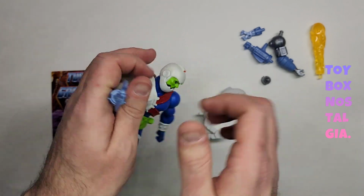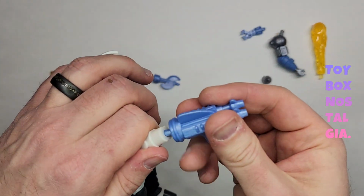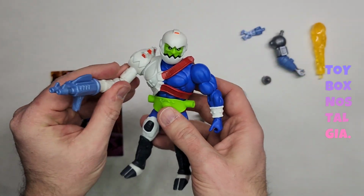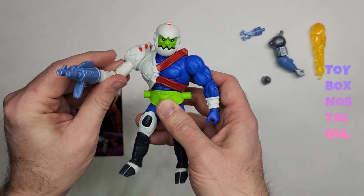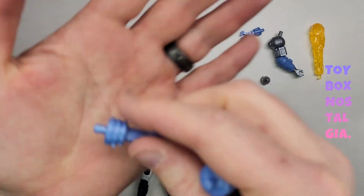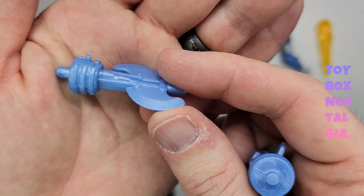This is just bananas. I love this. I love this so much. Take a look at this double-barreled, huge, crazy, super futuristic, Terminator-looking weapon, too. That is awesome. Let's get really close up with these, though. So take a look at all of those details.